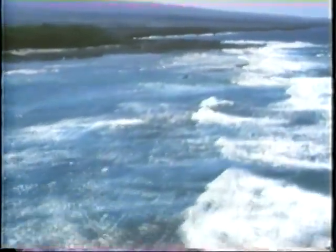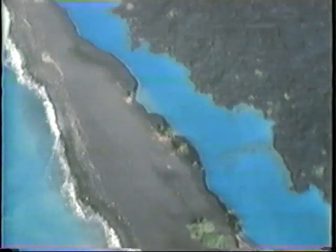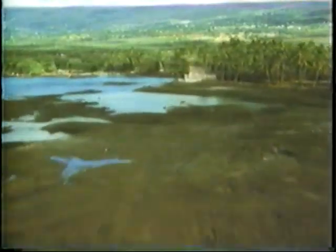The island of Hawaii, the big island of the chain. Nearly twice the size of the other Hawaiian islands combined. Its landscape joins dark volcanic rock with lush tropical vegetation. Geologically, it's the youngest of the islands, but the first to be inhabited by Polynesian adventurers from the south.